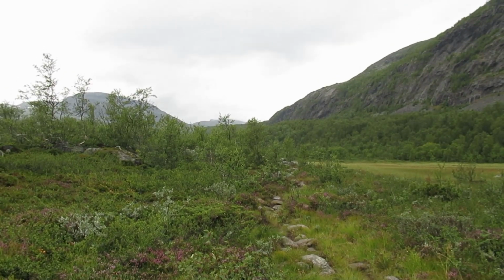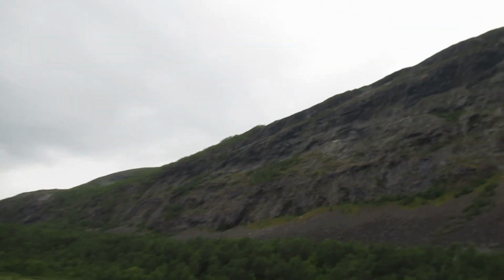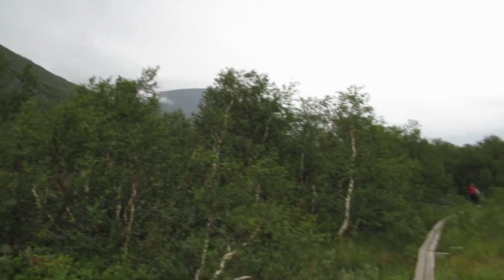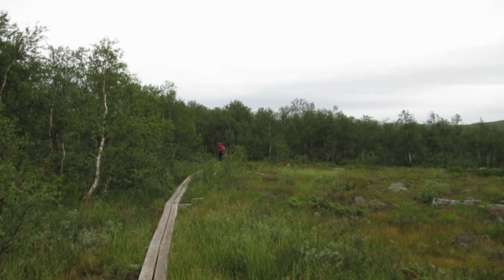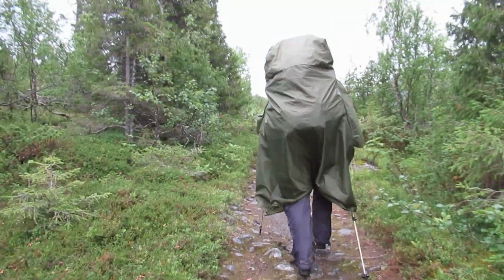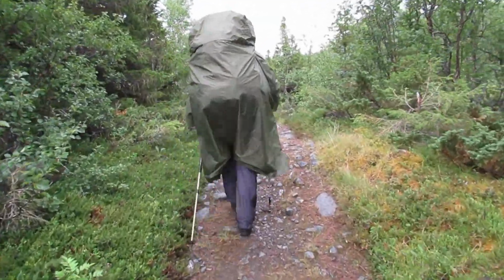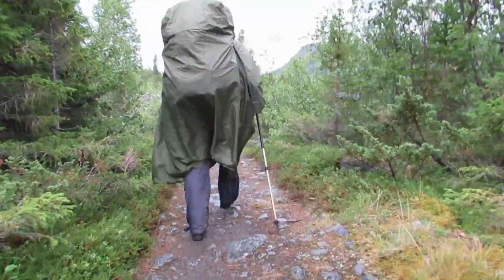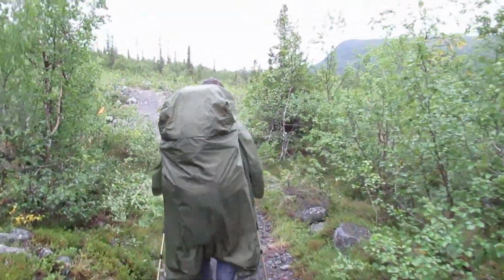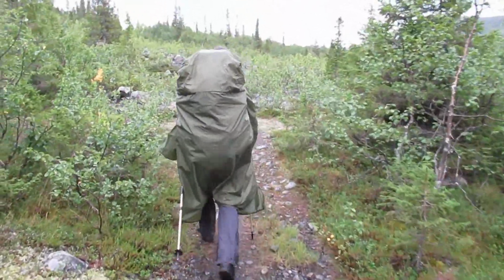It's the next day. The cabin is, after a few hundred meters, already out of sight. There's a little moisture in the air, not really raining yet, and we are on our way. We are slowly but surely approaching civilization again. Not our final stop, but some civilization in between, as you can see from the width of the trail.